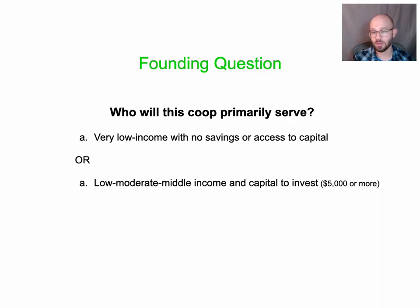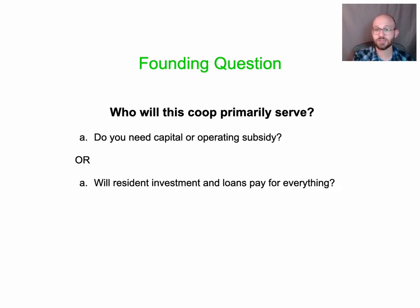Or you're looking to help low, moderate, or even middle income households that have capital that they could invest in this new housing cooperative. $5,000 or more is a ballpark figure for what might set them apart from the folks in category A. Another way of asking the same question is, do you need capital or operating subsidy to start your housing cooperative? Or will investment from the residents combined with loans that you take out from lenders be able to pay for all of your capital needs when you start your acquisition and renovation or other development needs?